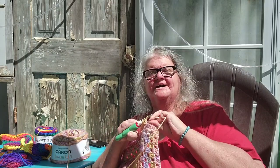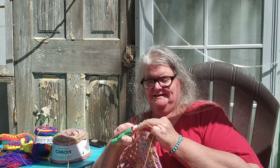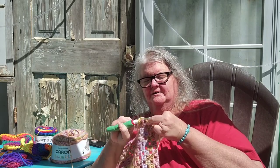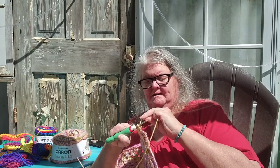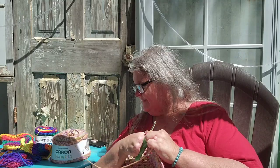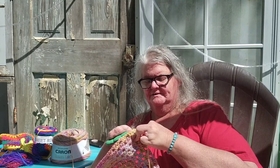Anyway, I made it down another side. That's a good thing. I hope you guys have a project and are enjoying just crocheting away with me. In a little spot of yellow. I love this. I love the way this yellow works up right here.